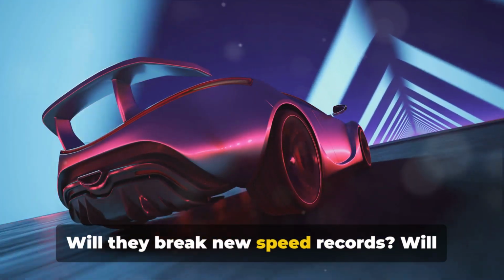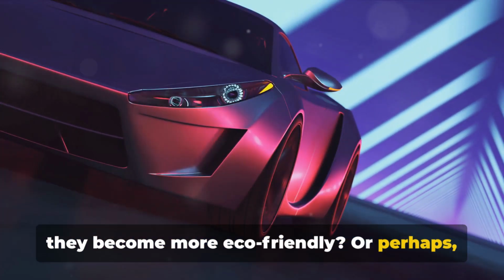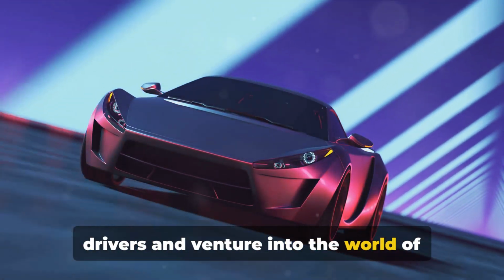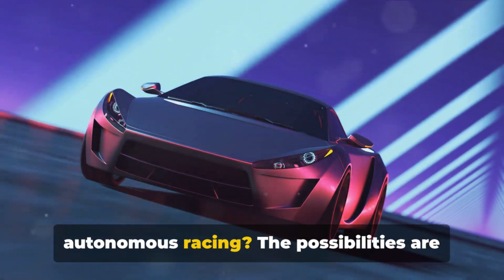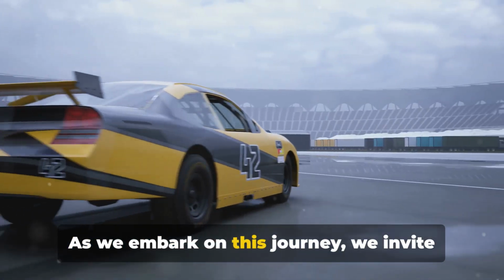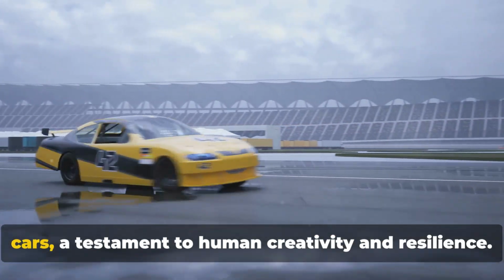Will they break new speed records? Will they become more eco-friendly? Or perhaps, will they transcend the realm of human drivers and venture into the world of autonomous racing? The possibilities are as endless as they are exciting. As we embark on this journey, we invite you to marvel at the evolution of racing cars, a testament to human creativity and resilience.